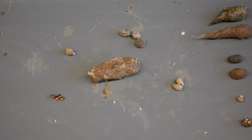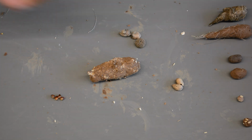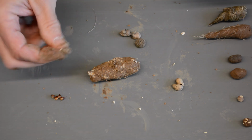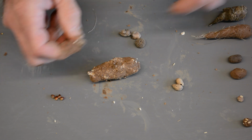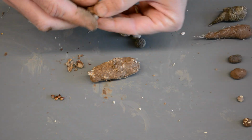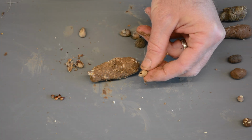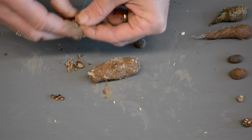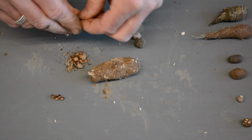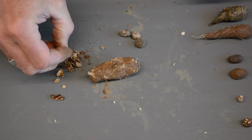I'm going to take and wipe my fingers off first. I'm going to take some of these pinon and smash them up because the animal will have crunched them up too. So smashing the shell. Smashing, oh, look at this. See that little hole right there? There's a bug that probably went in and ate it. Smash that one. Smash that one. Bunch of little shell bits.